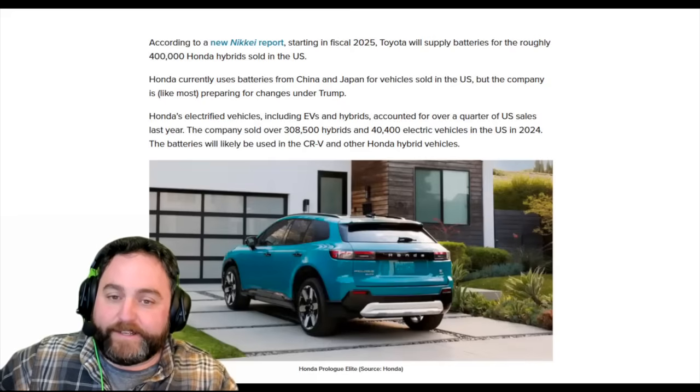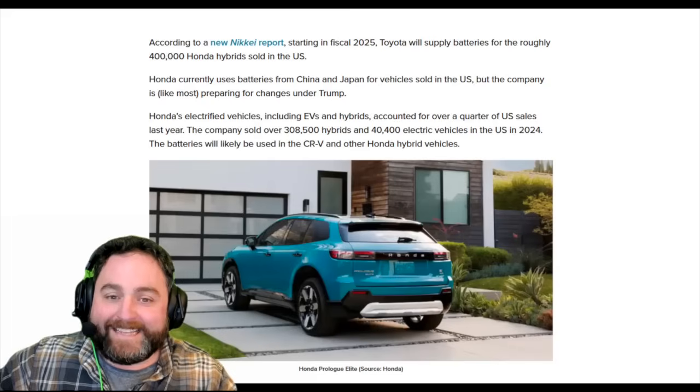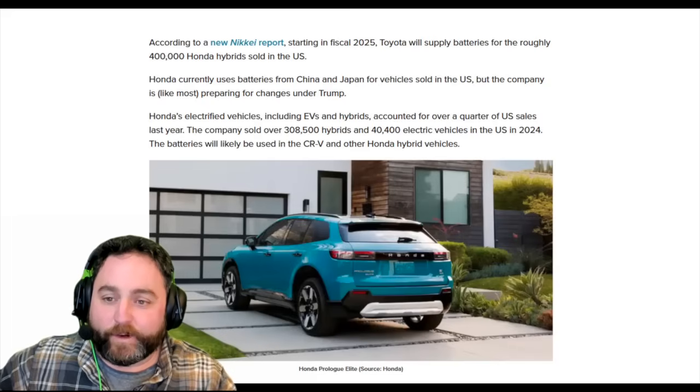Honda's electrified vehicles, including EVs and hybrids, account for over a quarter of its U.S. sales last year. The company sold 308,000 hybrids and 40,400 electric vehicles in 2024. The batteries will likely be used in the CR-V and other Honda hybrid vehicles.